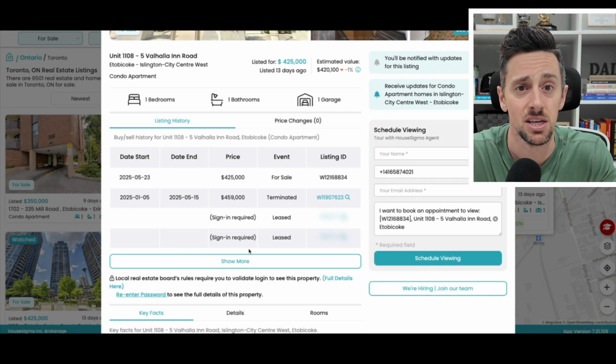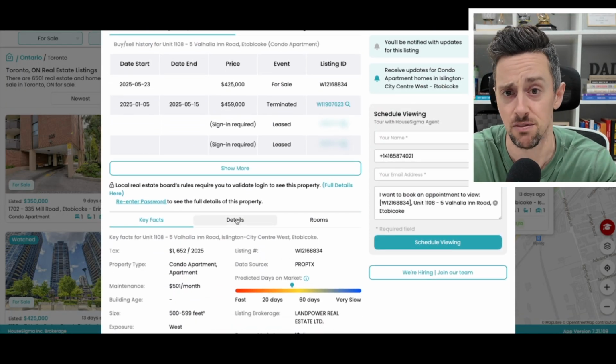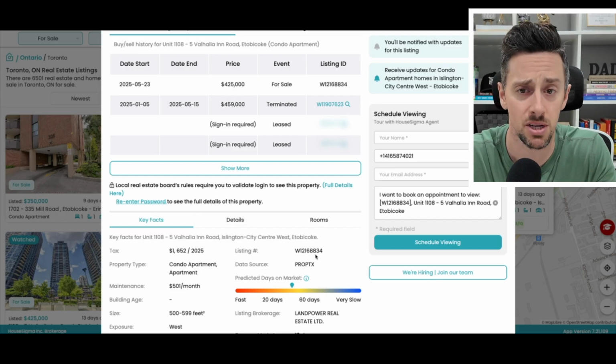Now, some of the things that this building in particular does offer: you have a gym, you have a pool, so you do have some of those nice things. You have a barbecuing area, you have the outdoor space, and then in front of the buildings, there's actually a little play area for your kids, or if you want to take your dog for a walk.